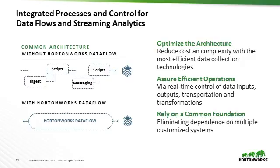HDF is integrated, which allows you to move from slow, more laborious ingest processes that used to involve multiple engines and scripts, towards a more seamless, efficient, and bidirectional data ingest with a GUI user interface. HDF optimizes your architecture for faster and easier data movement and control.